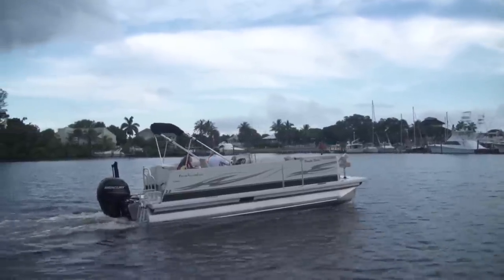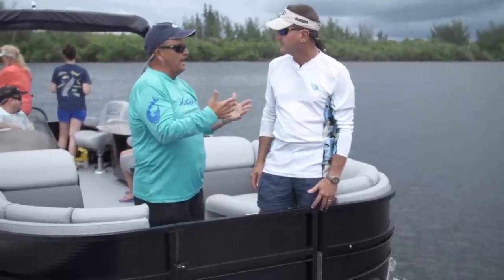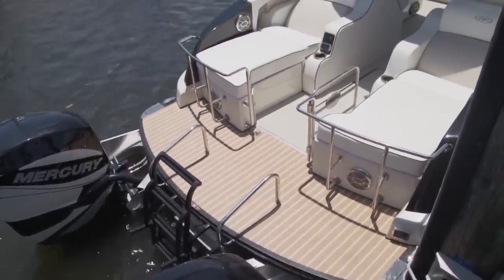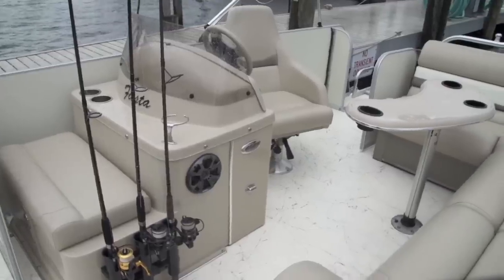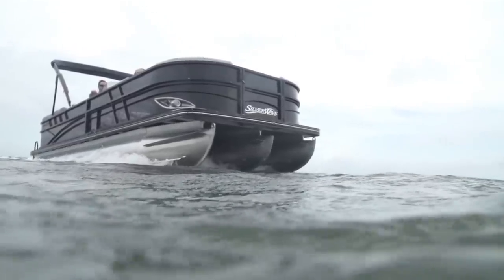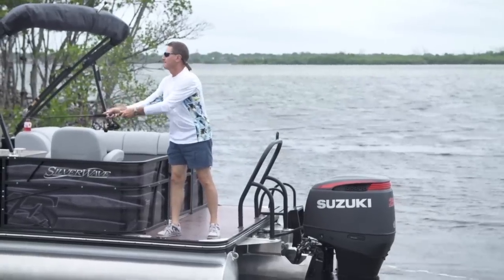And let me tell you something, Dave. Twenty years ago, we'd have never been two fishing guys talking about pontoon boats. Pontoon boats have jumped into saltwater and jumped into fishing in a big way. Well, you're right, because what the manufacturers have done now is they've marinized them. That means they're using stainless steel hardware, tinned wire. They're building these boats that can handle a saltwater environment. Not only do they not rust, there's a lot of things you do in salt water that these boats really excel at.